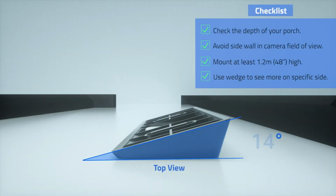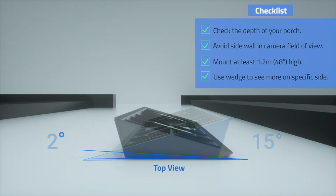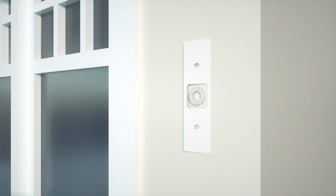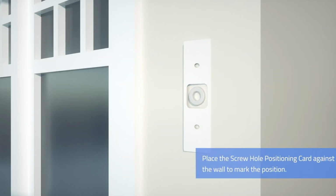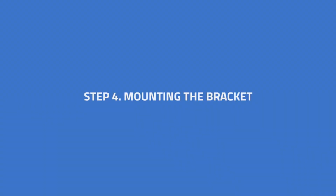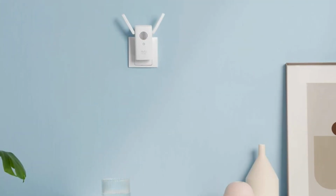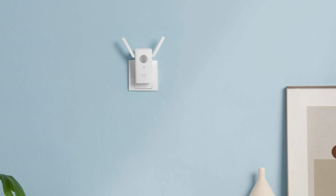This eliminates the need for complex wiring and makes it an ideal choice for renters or those without existing doorbell wiring. The doorbell is equipped with advanced AI technology that intelligently detects human motion, reducing false alerts from animals or passing vehicles. When someone approaches your door, you receive instant notifications on your smartphone, allowing you to respond promptly.